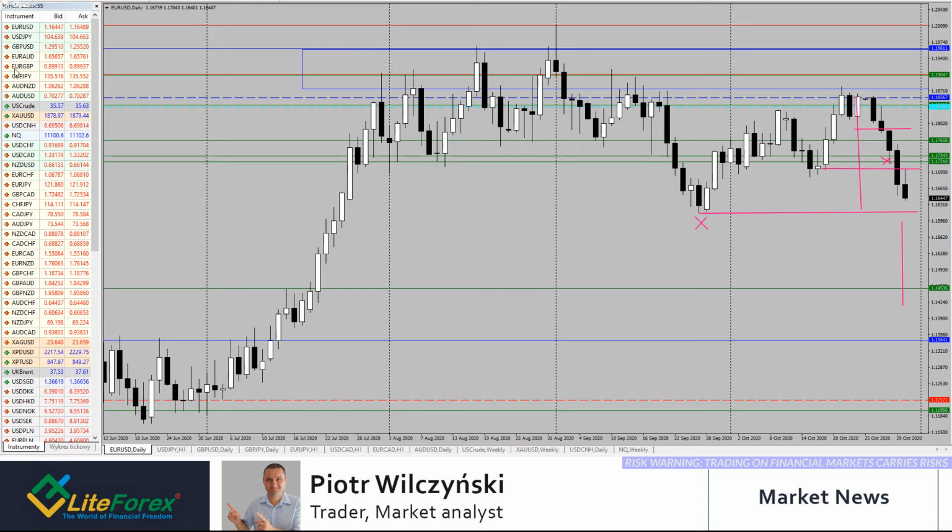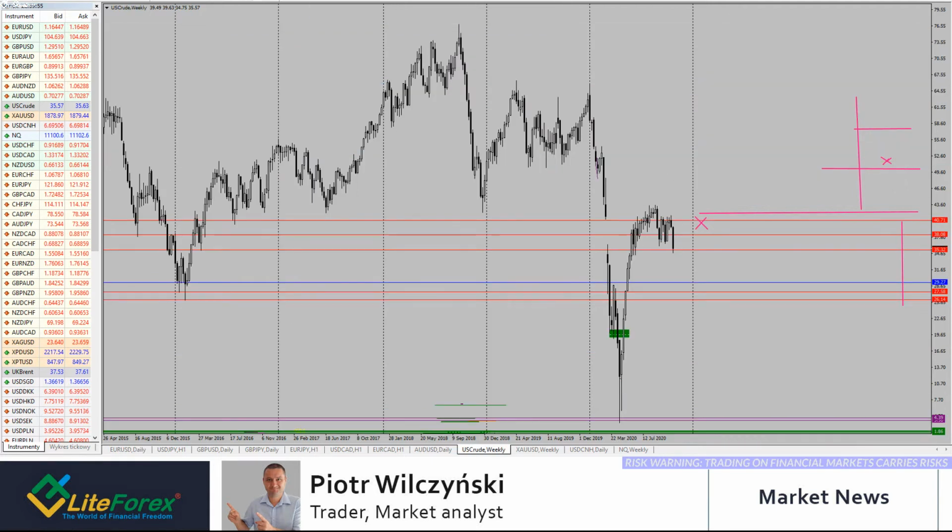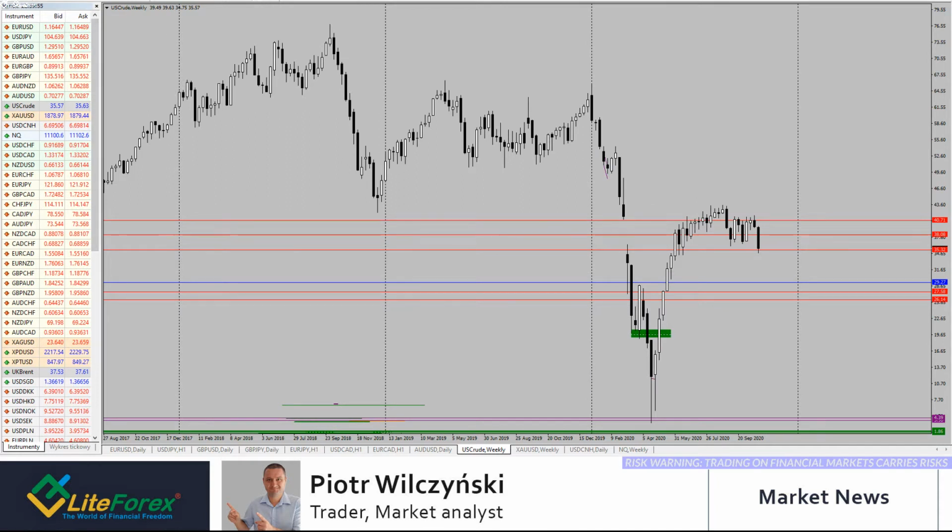So that's euro-dollar. Let's switch to crude, and here we have a breakdown as well. That's something we discussed also lately. So we were bouncing inside the gap, right, creating some kind of range. Okay, lately, last week, towards the end of the month, we broke through, testing 35. So that's the last level of some kind of bullish activity, I would say.